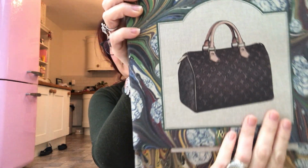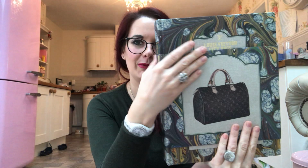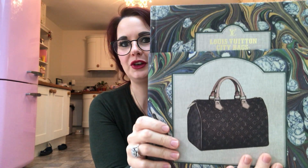So this is my favourite book. This is like the handbag Bible. If you love Louis Vuitton, you so need to own this book. It's absolutely amazing. It's called Louis Vuitton City Bags and Natural History, and it covers all the bags that Louis Vuitton do, but obviously because today we're just doing the Alma, I thought I'd read a little bit out of it first.